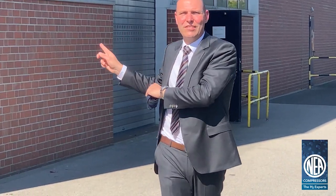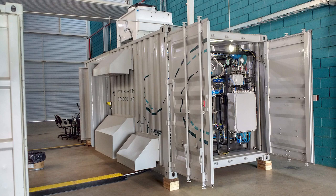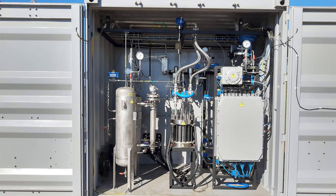So it all starts with wind energy and photovoltaics from the lovely sun. After the renewable energy is generated, it goes into this little container. And what is inside? It's an electrolyzer inside. We are building this at Hydron in Brazil. So in this little container, renewable power is transferred to hydrogen and oxygen by electrolysis.